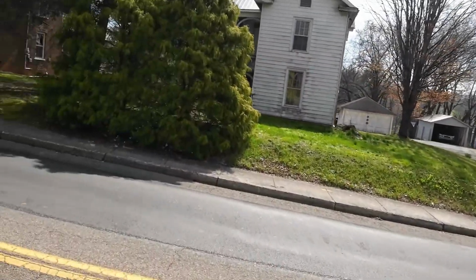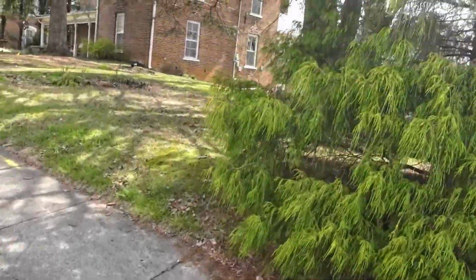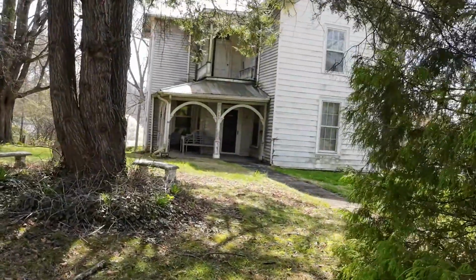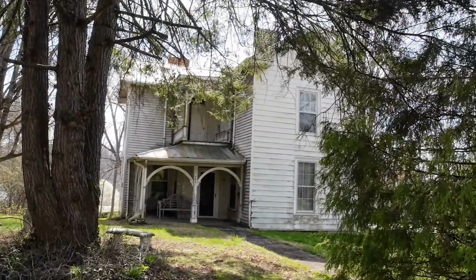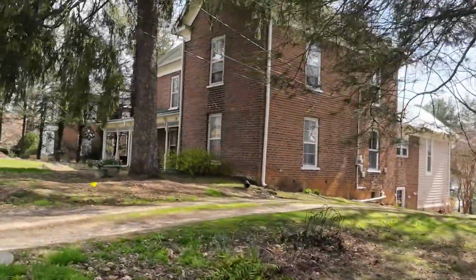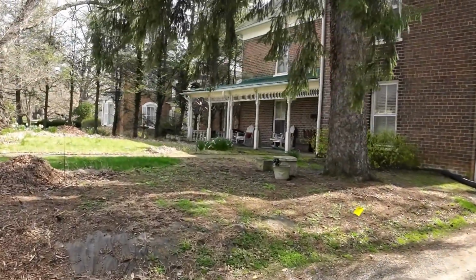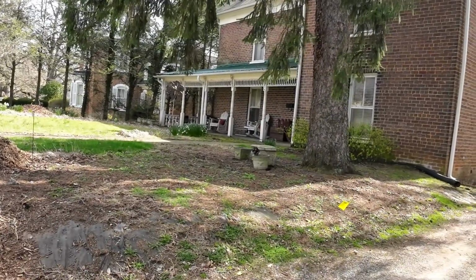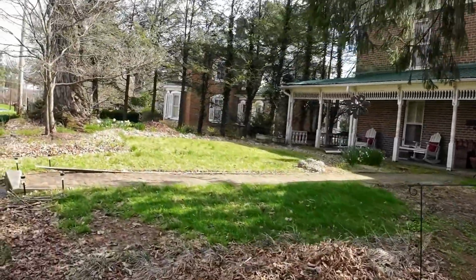I'm going to try and make it back across this road without getting killed. That's the old house. Looks like this old house got aluminum siding on it. Boy, I bet the Historical Commission wouldn't like that. You can probably hear the old train that goes through the downtown I was talking about earlier.